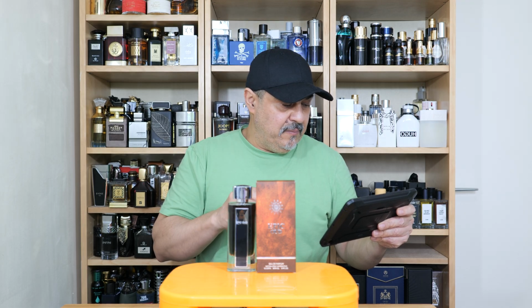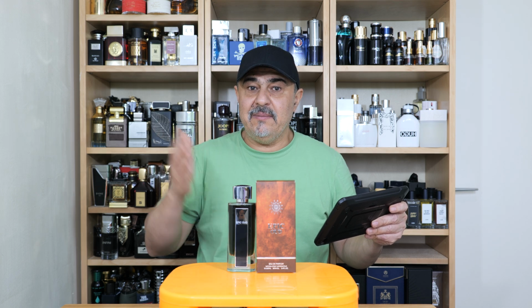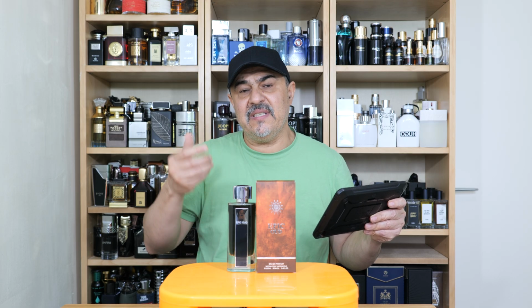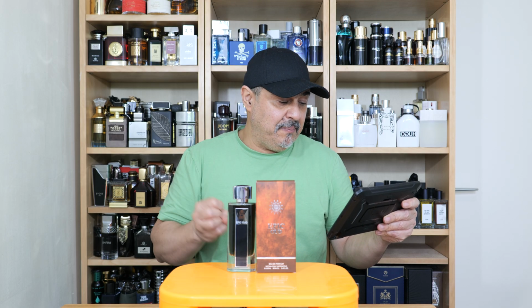In the mid we have herbal notes and vanilla. Herbs, yes. There's herbs and more herbs. So it's very grassy, it's leafy, it's herbal, it's green, it's camphorous, it's a little bit of balsamicness to it as well. And in the base we have musk, amber and patchouli.